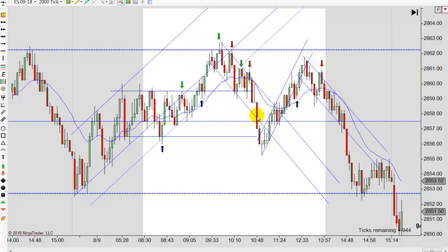But this one takes off, and the bottom just kind of falls out, and you get a little overshoot here, and it reverses. And I don't see any more shorts in here. This is a possible long because look at all that across there, and it's a little failed break lower. So again, that one probably should have been green.